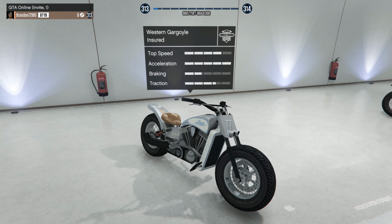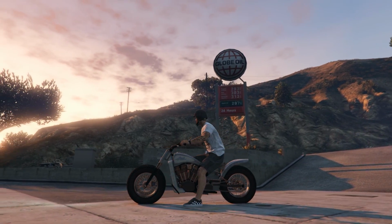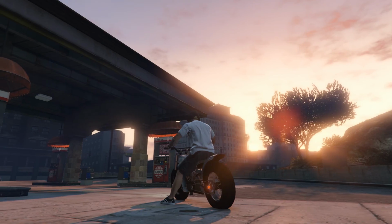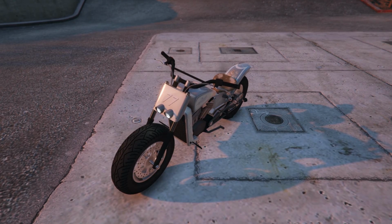Next up is the Western Gargoyle. Like the BF400 before it, and well, every vehicle to follow in this update and the one tomorrow, this is from the Cutting Stunts DLC. And like a lot of these vehicles, it's not the fastest. And also like a lot of these vehicles, I simply don't care. Styled somewhat after a classic Indian 101 Scout, this bike looks amazing. And like all bikes in the game, there's a special place in my heart for it.